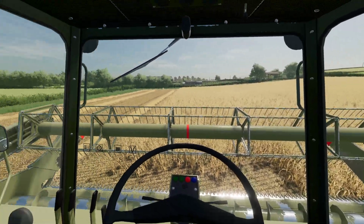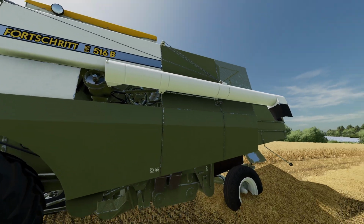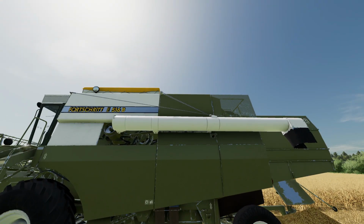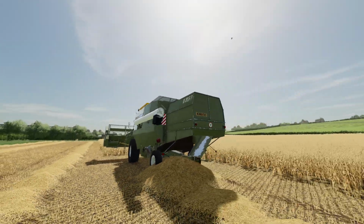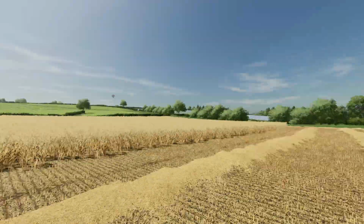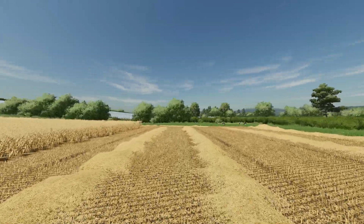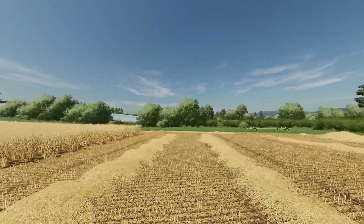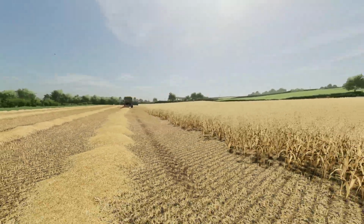So, let's turn the engine off. We'll jump out. And we're going to have to walk up and get our trailer. But I am extremely impressed. I'm extremely impressed so far with how that is performing. It's absolutely fantastic.